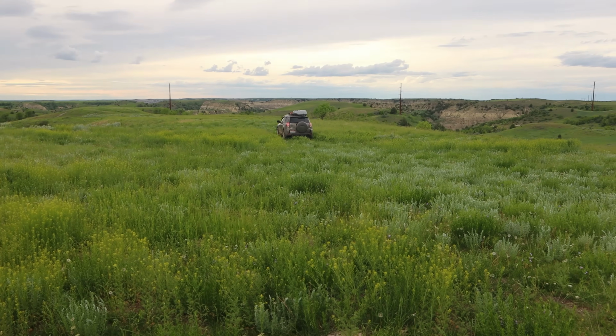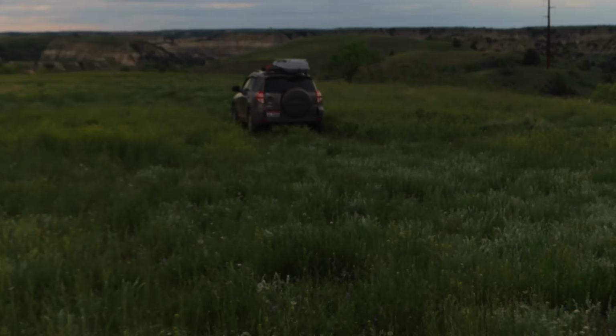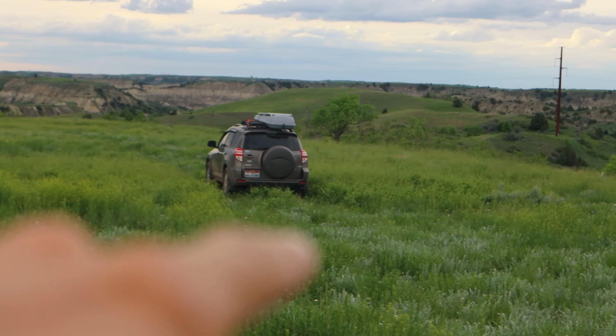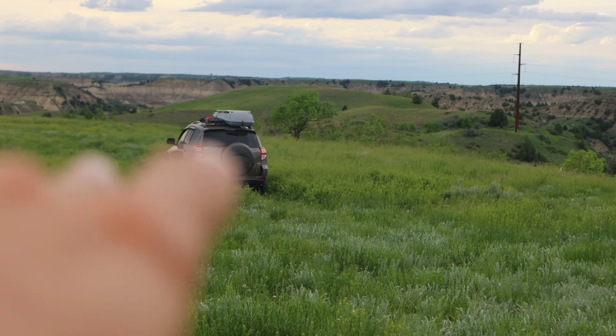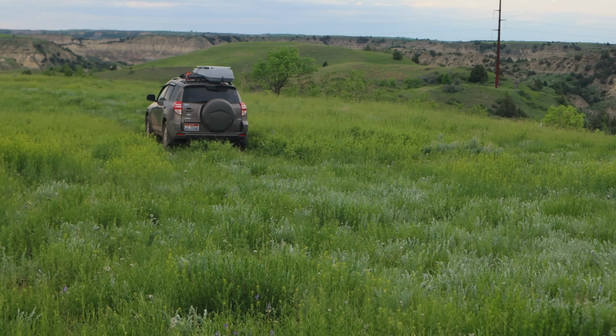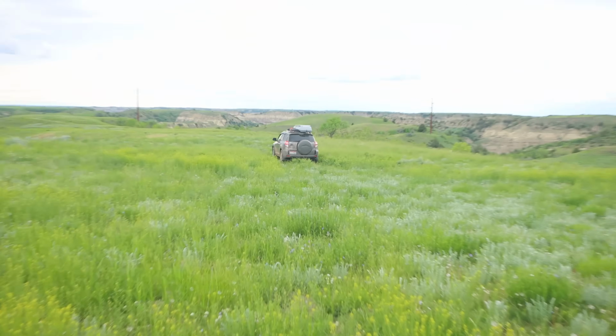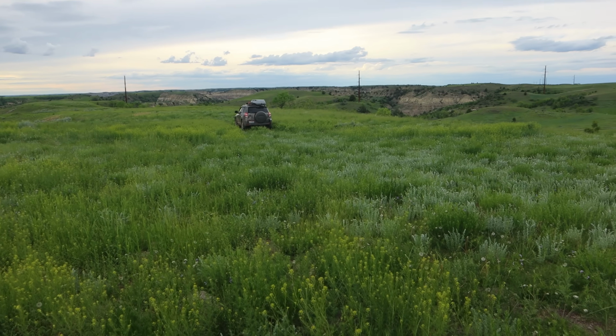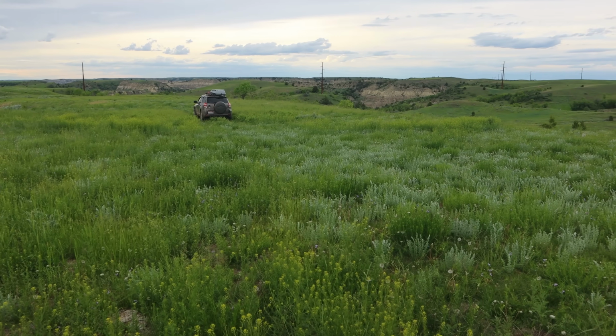The campsite itself is fine. There isn't really a campsite. This little 2-track road just kind of ends right here. Like there's no fire ring, there's no anything. But that's all I need.